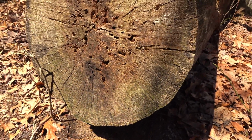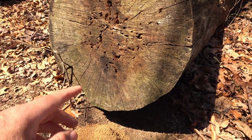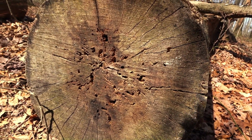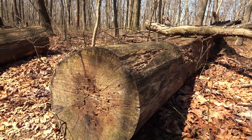Probably out of one of these holes, they bring the sawdust out to the edge and just drop it out. I'm not seeing any activity right now, but probably later in the day, as the day goes on and the sun warms this log up, they'll probably get more active.